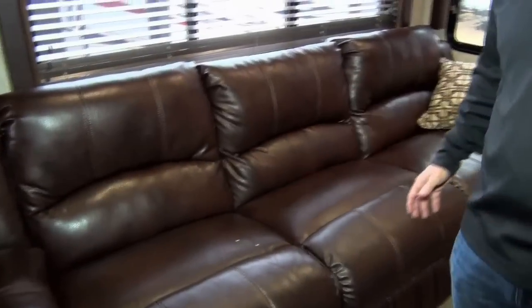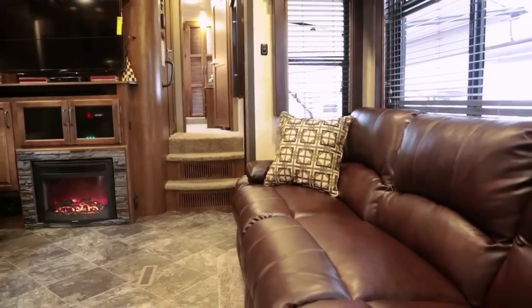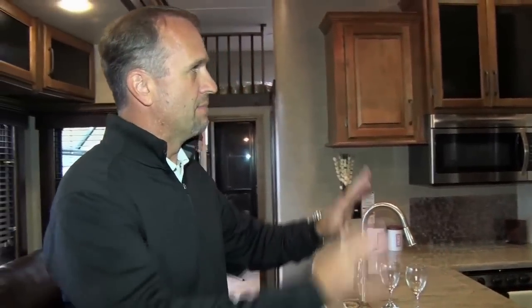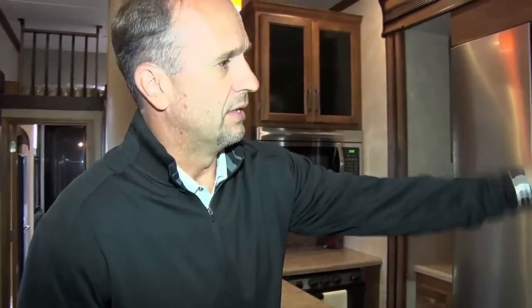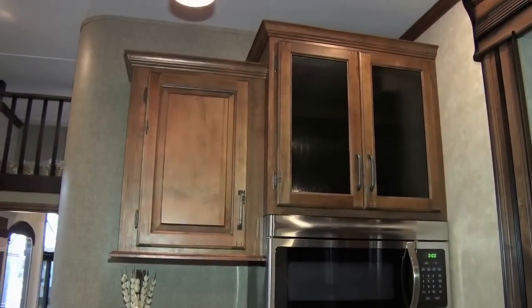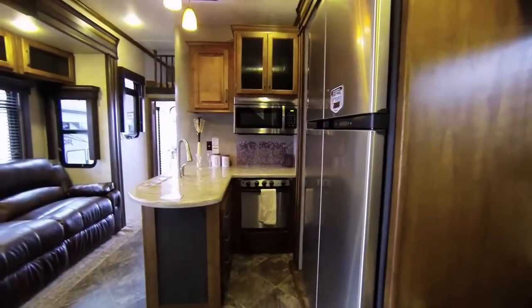You have a couch on one side, and then you have a recliner, which you really get opposing seating then, on the other side. We have actually two options right now, which is a Twilight and Merlot, and this features our Merlot decor. But also our bank of cabinets, which, as you can see overhead, the recliner chair, you have a bank of cabinets. You have some here right next to the refrigerator. Then you also have some above the microwave and beside the microwave. So what you're getting is storage, and that's a high demand in our segment. And so you really feature a lot of storage in this coach.